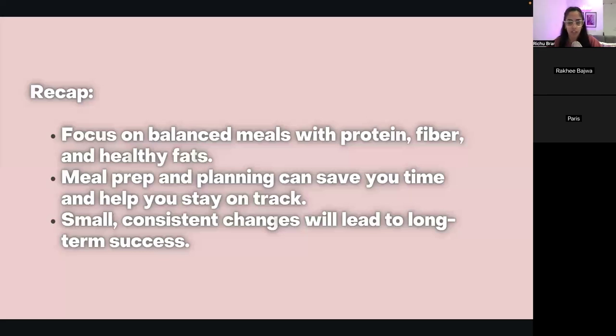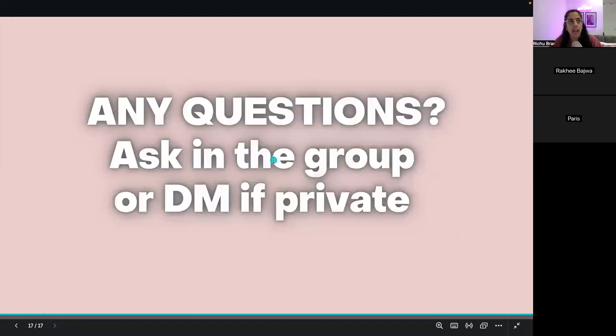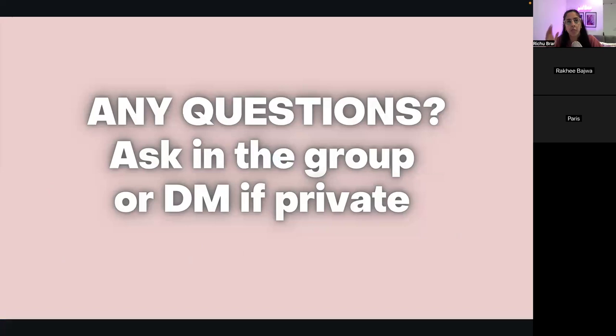So the key thing is, focus on your balanced meals. You want to make sure that you're considering protein and fiber, again, not trying to go fat free or anything. Meal prep and plan will help you save time and stay on track. And it's those small, consistent changes that are going to lead to long-term success, not the sort of stop and start stuff.